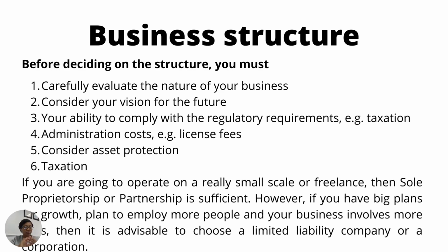And also the fourth thing to consider before deciding on a structure is your admin costs, because the license fees for the different business structures vary. Obviously, a corporation would be more expensive. The license fees would be more expensive compared to a sole proprietor. So you need to consider that as you start your business. And also know that you can always change, though it will cost you money, your business from a sole proprietor to maybe an LLC later in future when you have grown.